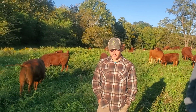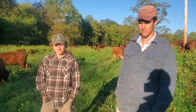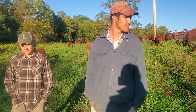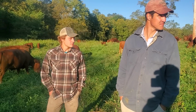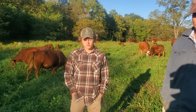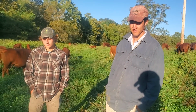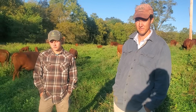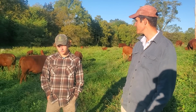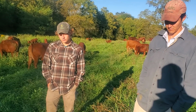We just moved the mob onto a pasture today. I'm guessing there's about 7 to 8 acres here. It's been about 60 days since we've been here, so it's had a really nice recovery period. I did come behind the cattle on this farm, and we clipped this after the cows came out, so that it's really succulent.